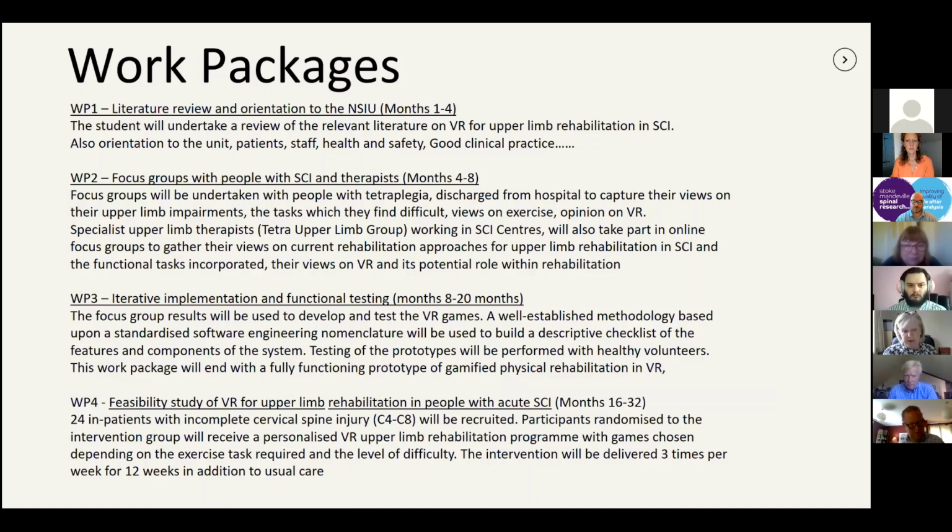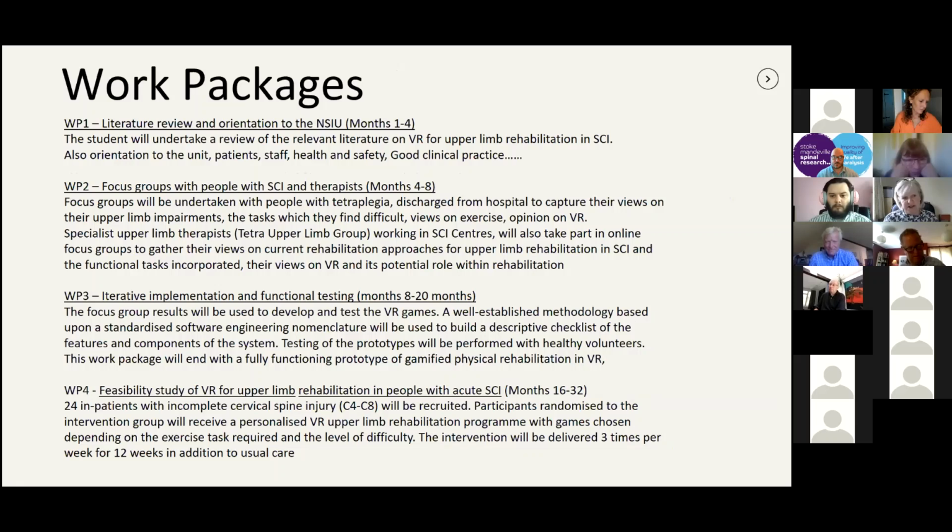and also orientating them to the units. With COVID, the unit is starting to open up a little bit more, so our researchers are back on site. There's a bit more in terms of visiting and so on. So we'll get Sandy more orientated to the unit, meeting the patients and staff, going through all the usual health and safety, good clinical practice training, etc.